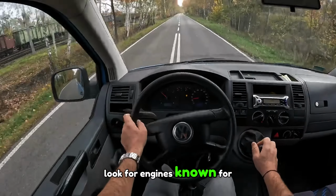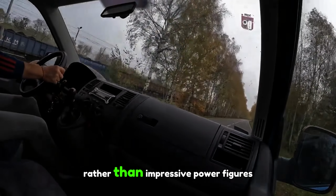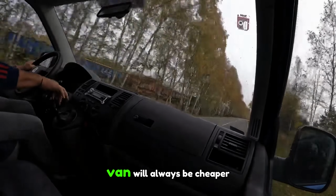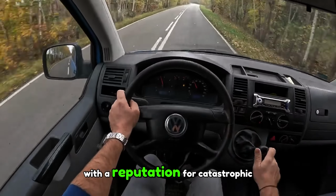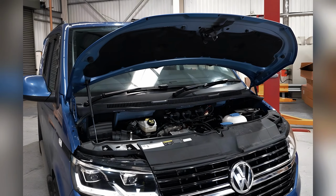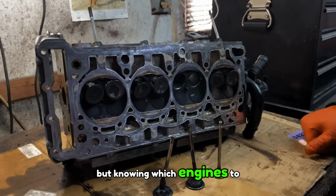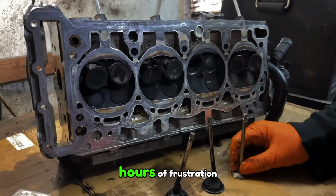Look for engines known for simpler construction and proven long-term reliability rather than impressive power figures. A slightly slower but dependable van will always be cheaper to own in the long run than a powerful engine with a reputation for catastrophic failures. The T5 is a fantastic platform, and with the right engine, it can be a long-lasting, enjoyable vehicle. But knowing which engines to avoid at all costs can save you thousands of dollars, hours of frustration, and the heartbreak of losing a van you worked hard to buy.